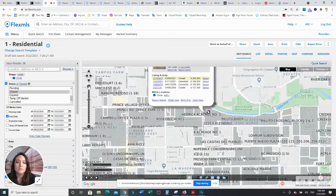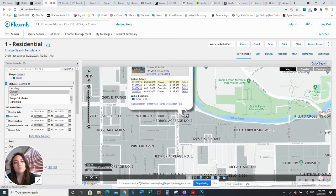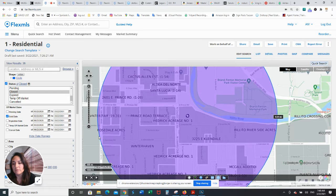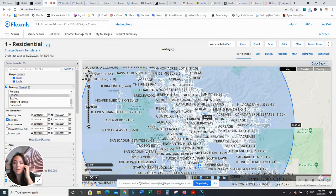Not listing price, because I know listing price is really important right now, but if you can see this Burrito Side Acres, I don't think that there's going to be a lot of comparables. So I'm going to have to go outside of the subdivision to find a similar property. And as you can see, you've got Winter Haven. If you know Tucson, like a real estate agent knows, we know the different types of neighborhoods, what is very popular, what's not very popular.